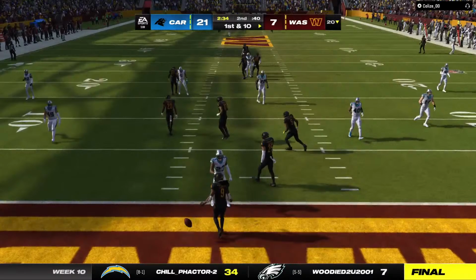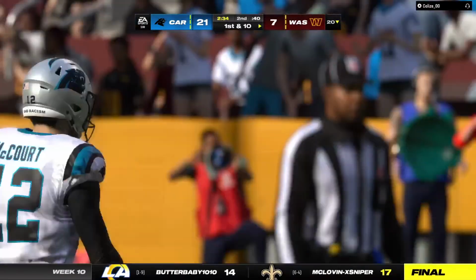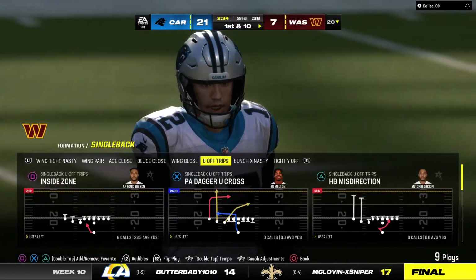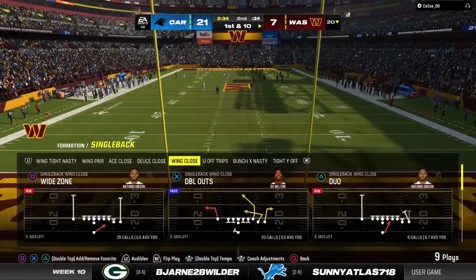And no return on this one as the fair catch is signaled for and taken. So a change of possession here on the punt. And the Commanders will take over with a 1st and 10.